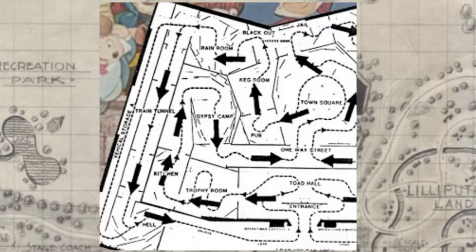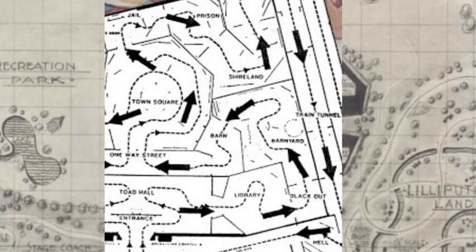Track A would take you through Toad Hall, the trophy room, the kitchen, the gypsy camp, a one-way street, town square, the pub, the keg room, the main room, through the tunnel, and through hell, back out to the entrance. While Track B would take you through Toad Hall, the library, a blackout, a barnyard, another barn, one-way street, town square, through prison, through Sheerland, all the way through a tunnel, and through hell, and back out to the attraction.